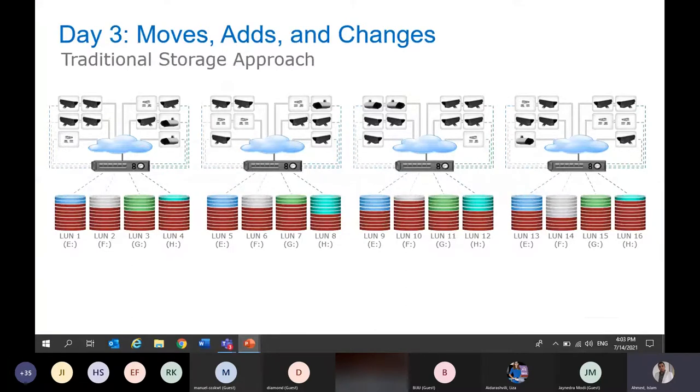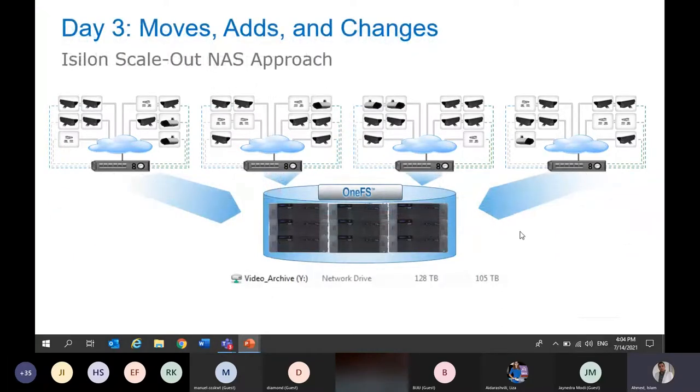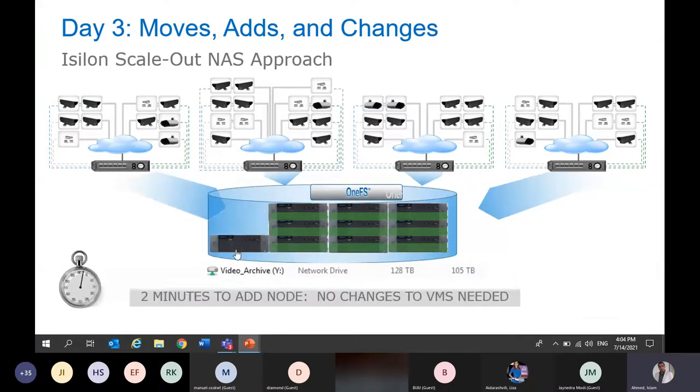What about another case: what if I add more cameras? If I add more cameras, this volume cannot accommodate them. Why? Because from the beginning, the design is that this volume is dedicated to a certain number of cameras, and if you increase the cameras, the volume cannot accommodate them. With Isilon, you can add any number of cameras as long as all the videos come to the same destination. And even if you need to add more nodes, you can add them in 2 minutes, and migration will be done automatically inside the Isilon itself. You don't need to use the recording servers.